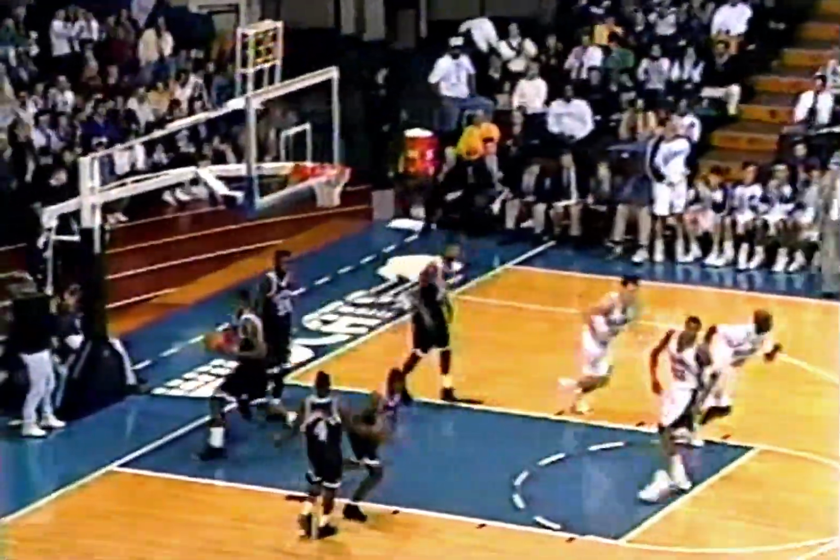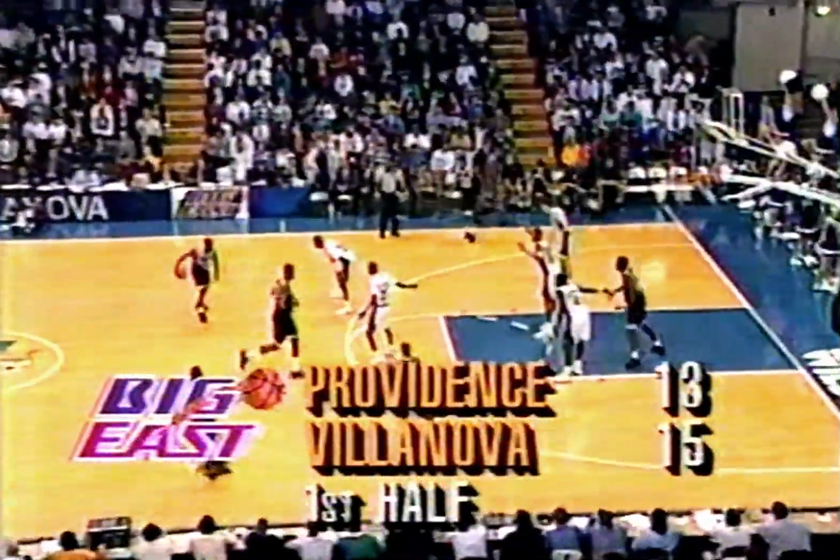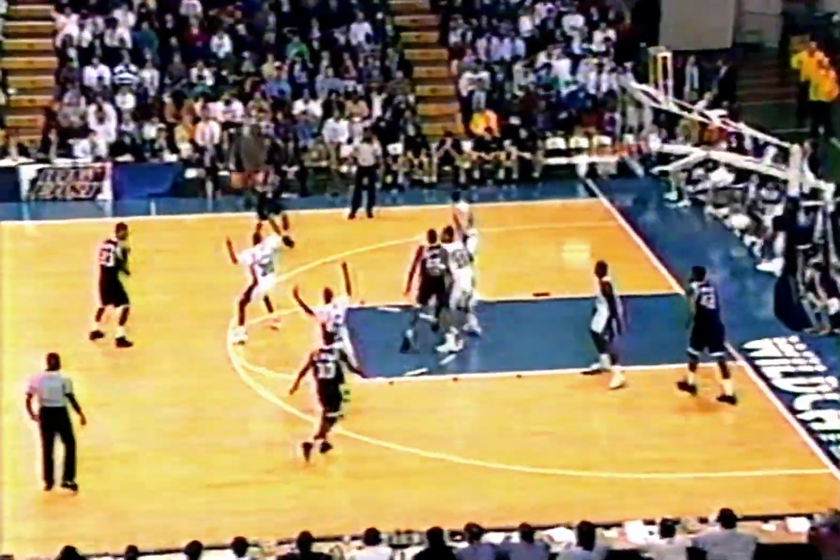Coming up on the 10-minute mark here. Evers again to the baseline and scores. Well, that's where Villanova's had some success getting it to the basket. Those long-range jumpers not going down. Why not hit it right in there to the goal? And Villanova back on top, 15-13. They last led 11-6.